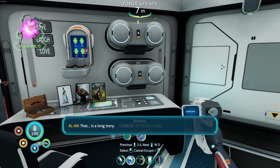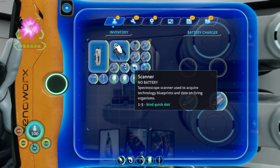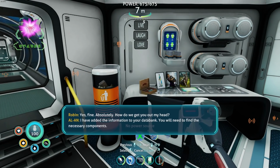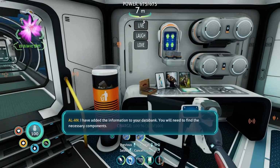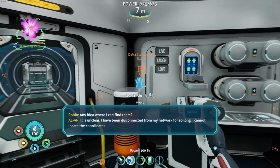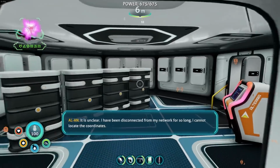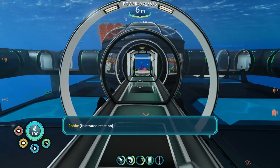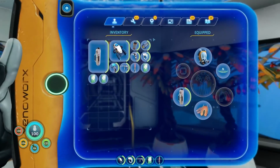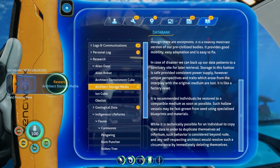That is a long story. Perhaps you will prefer to focus on the construction of a new storage medium to which I may transfer. Yes. Fine, absolutely. How do we get you out of my head? I have added the information to your databank. You will need to find the necessary components. Any idea where I can find them? It is unclear. I have been disconnected from my network for so long I cannot locate the coordinates. Frustrated reaction. He said he added it to our databank? He did. Architect Storage Media.